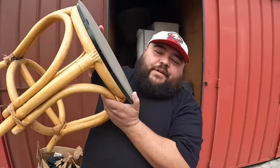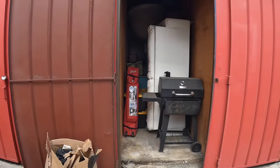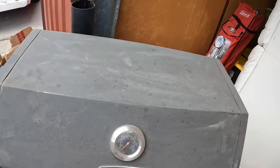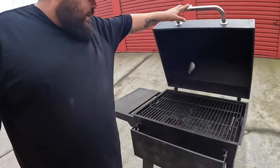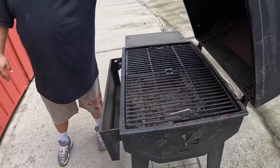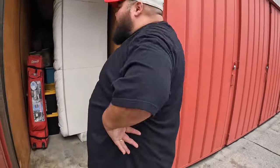All right, a little tempered glass bamboo table. Looks about 10 bucks right there. This is probably a $30, $40 smoker all day. And it is a smoker. You throw your wood down there, let it smoke. This is a nice little basic grill. $30, $40 bucks all day, baby. We're winning. I like the little wings.